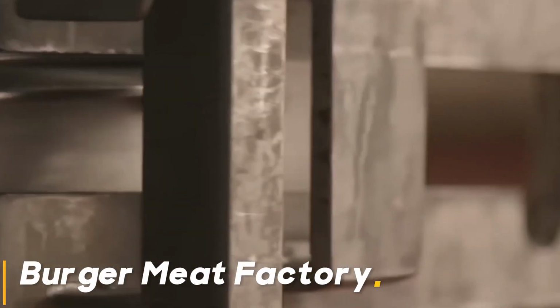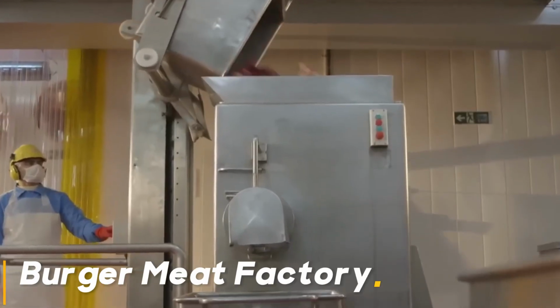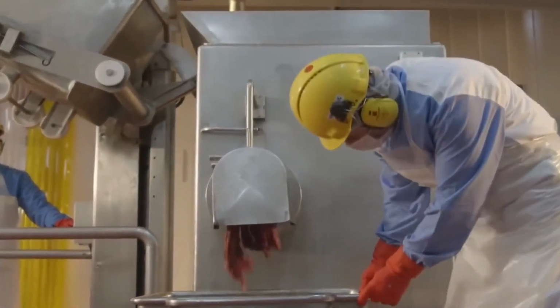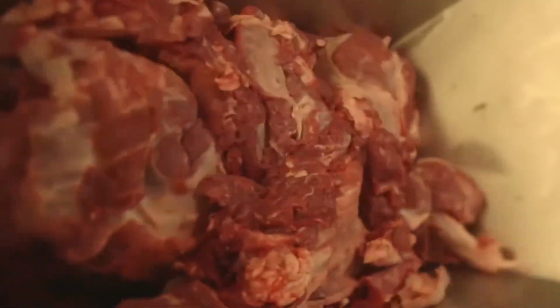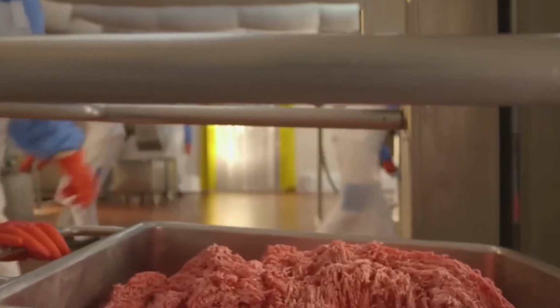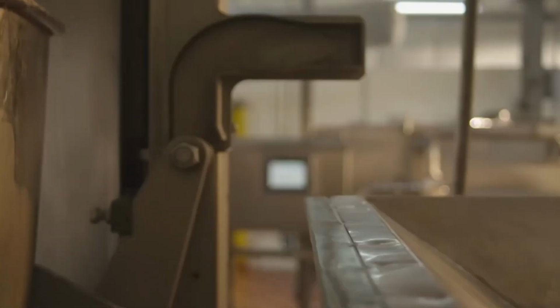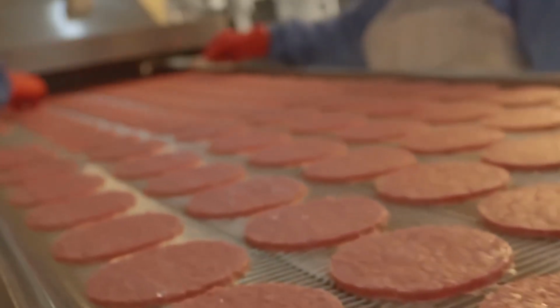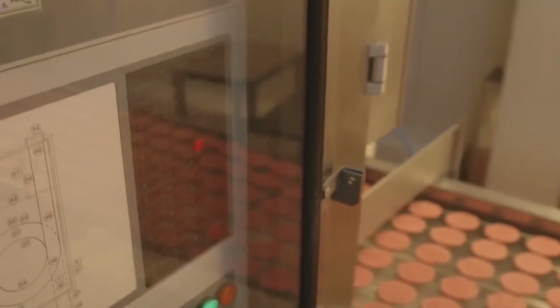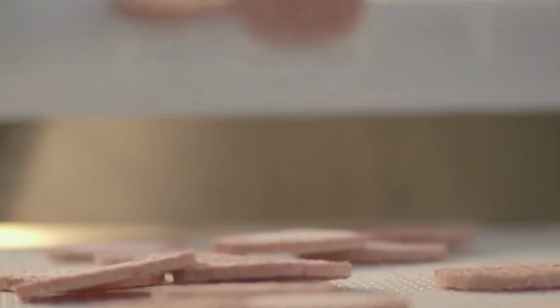We will discover the incredible production process of a modern burger meat factory. After the meat arrives at the factory, it goes through a quality control process. In the chopping section, large pieces of meat are carefully cut into smaller pieces. Once the mincing process is completed, the meat moves to the mixing section. After the mixing process is completed, the meatball forming machines are used. In the cooking section, meatballs are cooked on huge grills or ovens.